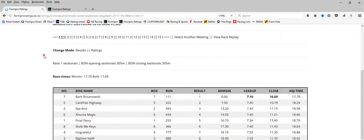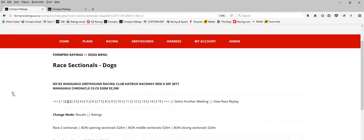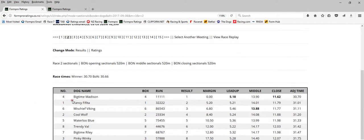So race 2 was a 520 metre race, and we have not only all the same information as the sprints, we have also the middle sectional. So the lead up sectional for each individual dog, the middle sectional, which is from the winning post around to the end of the back straight, plus the closing sectional.